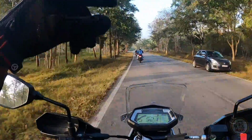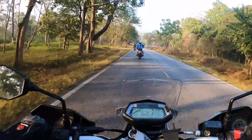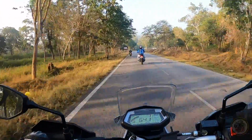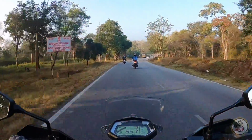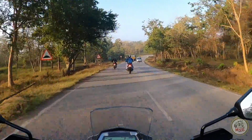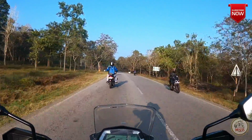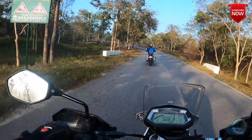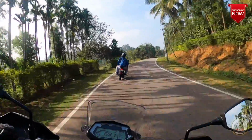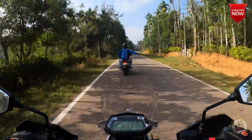The first one on the Splendor with the monster logo on his helmet, Sachin Raj. This guy is Dharnesh Loda on his Thunderbird X. They are Kerala riders, we could see. Kerala. Our fellow buddies, Manjunath and Dharnesh.